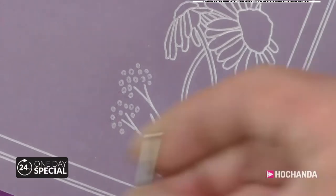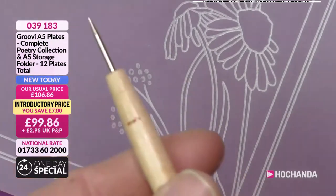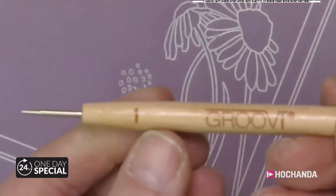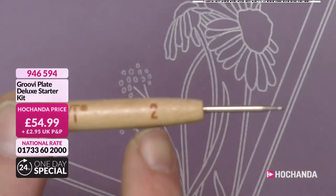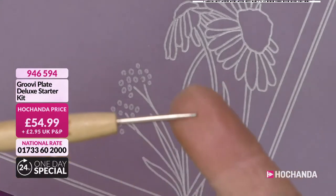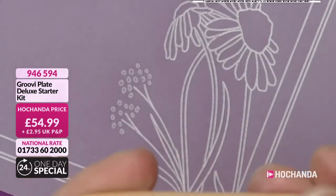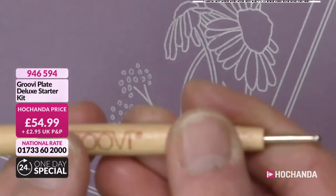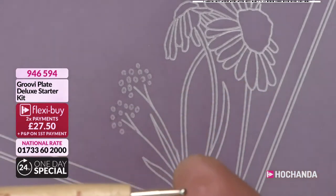So I'm going to use the ball tools that come with the starter kit. So number one, we've been using, let's turn it that way, number one, we've been using to trace out. Then when we did the little seed heads, we did the number two, which has a larger ball on the end. Then in the starter kit, you've also got the number three, which has a bigger ball on the end. And then moving along to the number four, which has an even bigger one.